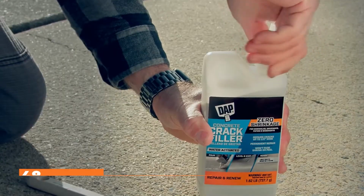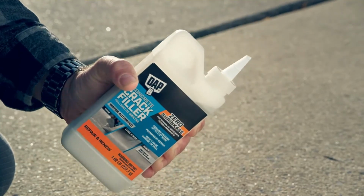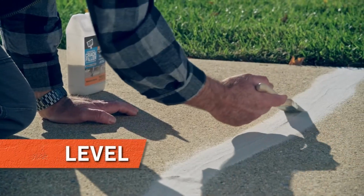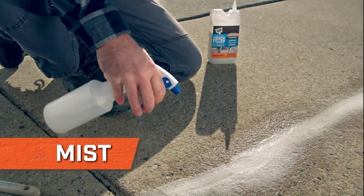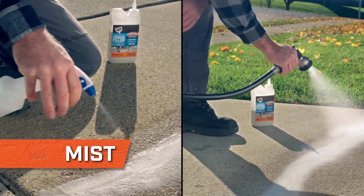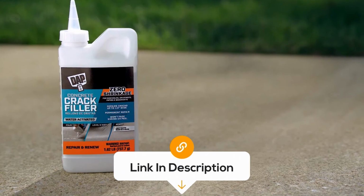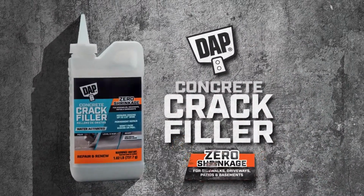And because the repair is all mineral, it resists UV fading and won't shrink as moisture leaves. Plus, there's no liquid binder to separate in storage, no premix that dries in the tub. Just reseal the lid and store the rest for later. Also, make sure to use a KN95 mask while using it to avoid inhaling any particles. You can use it inside or out, from patio slabs to warehouse aisles, just whenever you need an economical cement-based fix that still handles real weight.